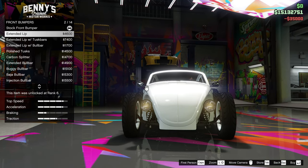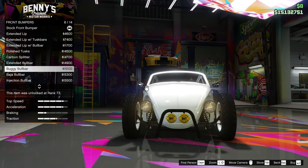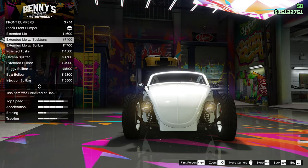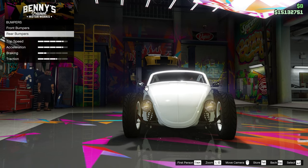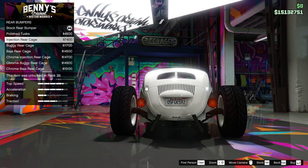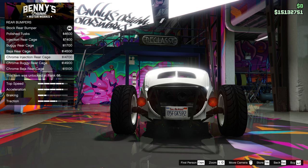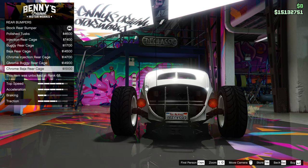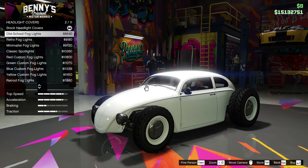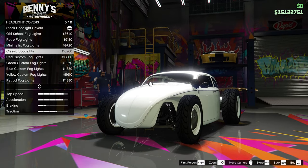See what we got. Front bumpers. They have a bunch of bull bars. I'm thinking of going for some kind of Frankenstein rally car build. Oh, that looks really cool. The Baja rear cage. Oh man, some of these are really cool. Headlight covers. Old school. Retro. Minimalist. Classic.